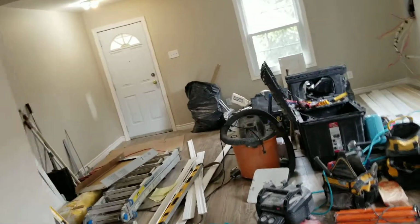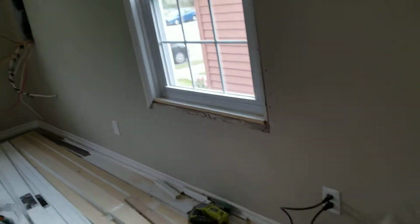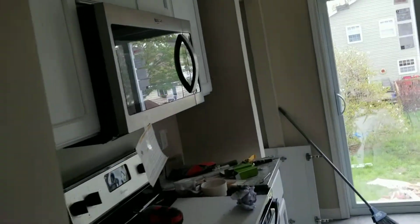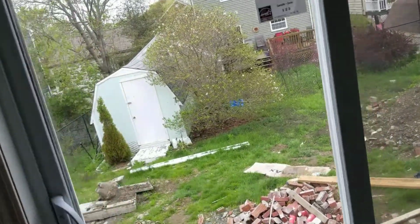Downstairs is in a similar situation. I think just the kitchen needs a little bit more work. Then there's minor trim stuff that still needs to be done. But the plan is, inside at least, is going to be done in the next week or two.